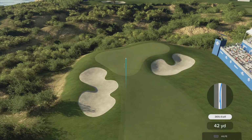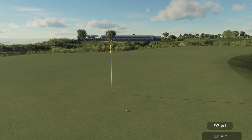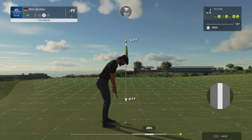Going with the pitching wedge here. This one looks to be on a pretty good line. A wonderful shot into 14. It sets up another look at birdie. Good chance this one, right on 6 feet.